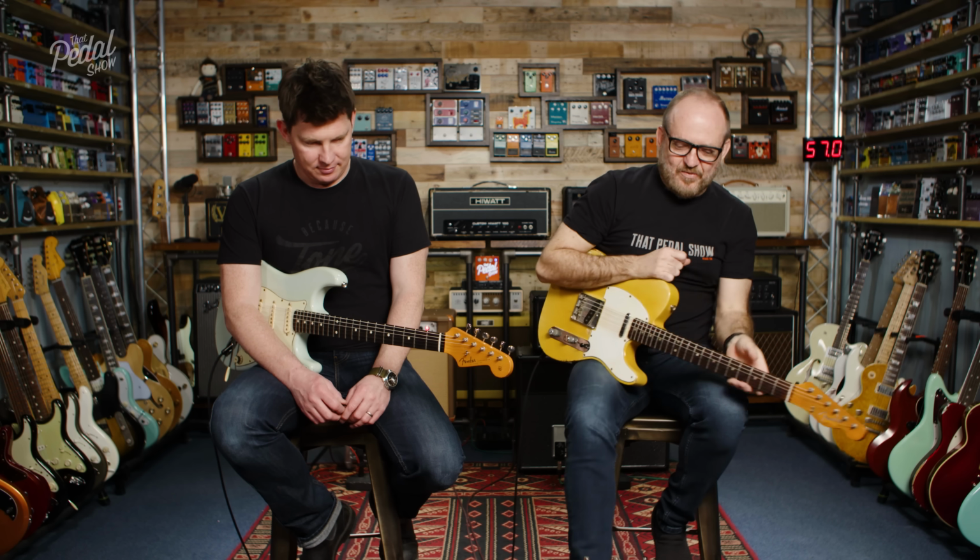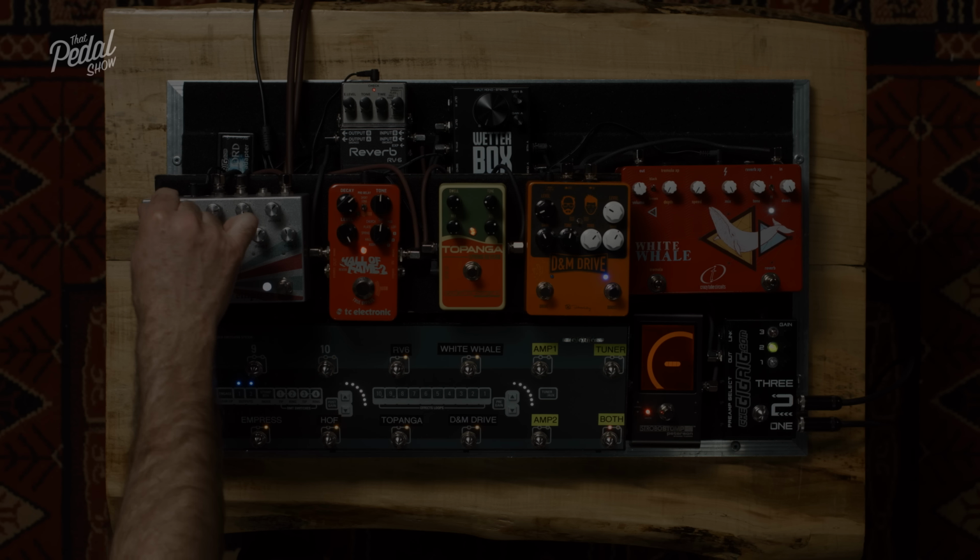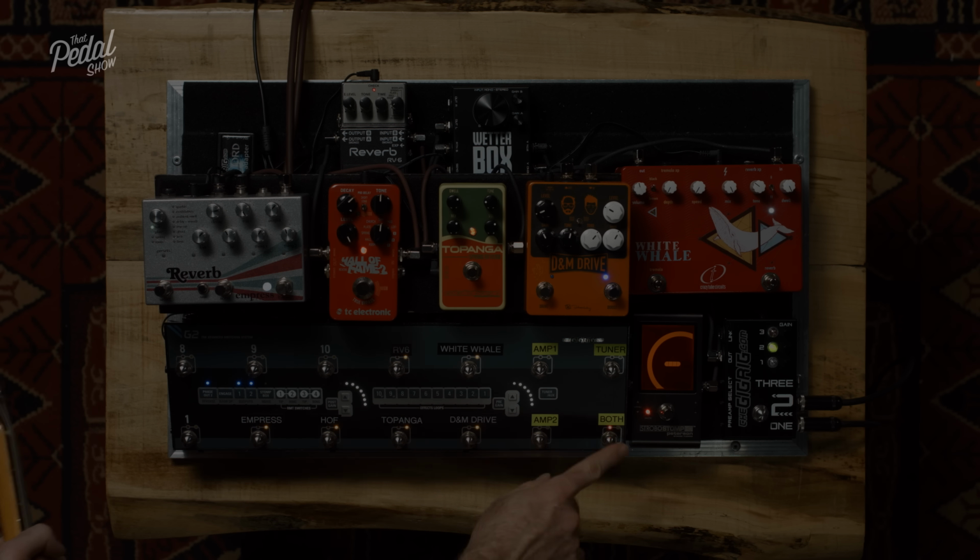And this is for anyone that hasn't experienced this. This is so much fun. Stereo reverb. If you get the chance to set up a really nice stereo reverb pedal into two amplifiers and just sit down and have a play, it's beautiful. So we've got the Emperor set up in stereo. Let's go to a nice hall. There you go.